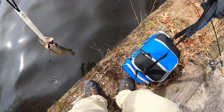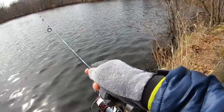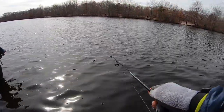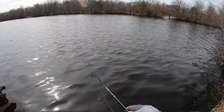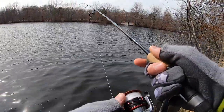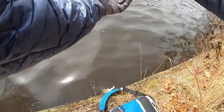All right, so I'm keeping one to eat. Gonna use my bag as an anchor for this. It's gonna be crowded tomorrow, probably. Oh, yeah, it's gonna get crazy. I think I'm gonna call it. I'll take those two and call it, I think. Maybe I'll try to get another one. Let's see.